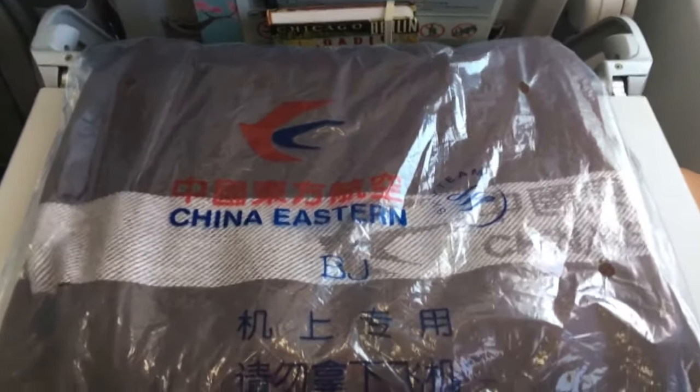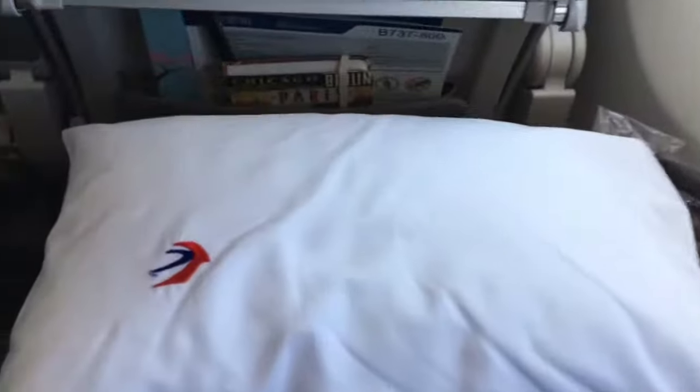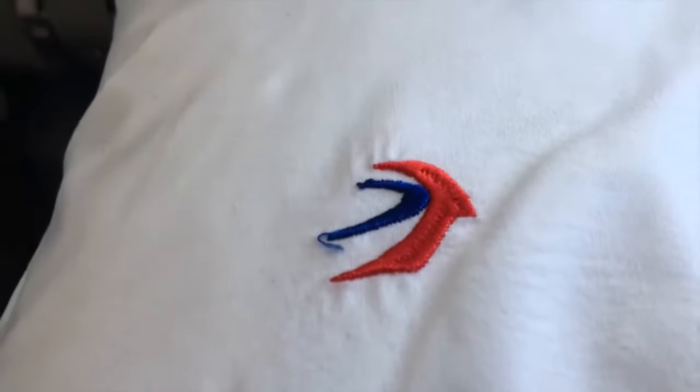The crew came around to give us a blanket. In economy, I was pretty shocked. Not like the US airlines. And a pillow too? It was pretty nice.